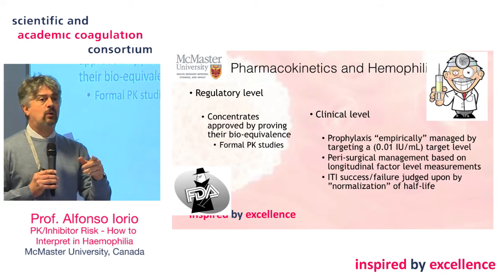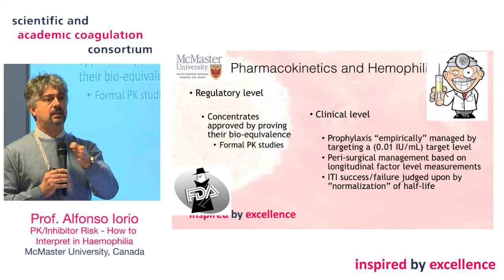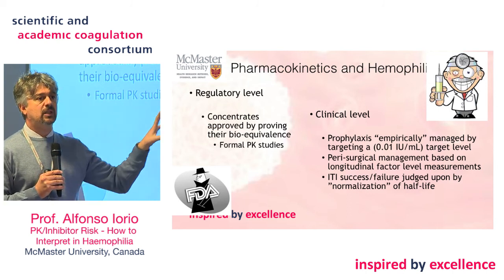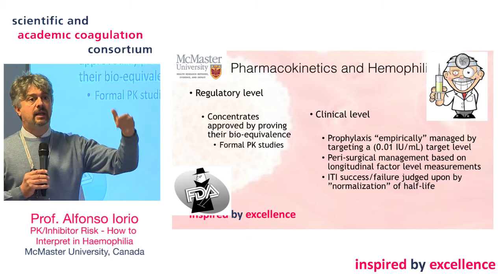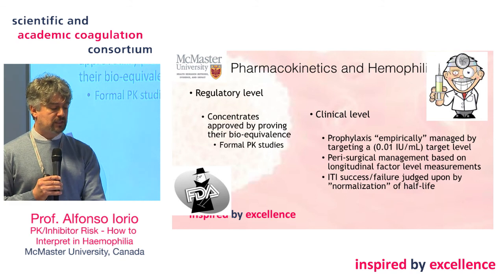And when we judge about ITI, ITI is when you give high dose factor VIII daily to patients with inhibitors to try to eradicate the inhibitors. We measure the disappearance of the inhibitor first, and then normalization of recovery, and then normalization of half-life. All of this is PK.